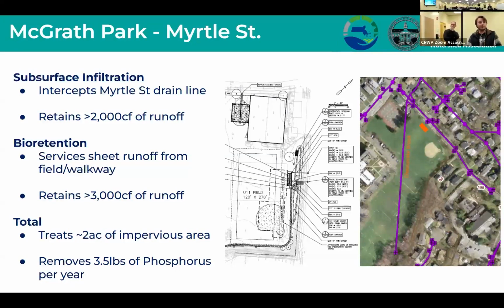So we found an opportunity here, again, one that lines up with a development for Parks and Rec. But we are putting in another kind of subterranean system that will intercept that Myrtle Street drain line, retain volume, and prevent extra volume from going into the brook. We're also putting in some bioretention basins similar to Albemarle that are going to service any kind of development that happens at the park, so any ADA accessible walkways. In general, this is going to treat about 2 acres of impervious area, remove around 3.5. So it's on a much smaller scale, but it's something that we have to slowly chip away at.